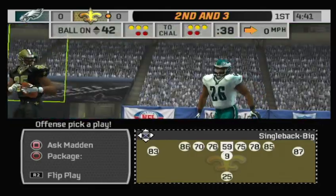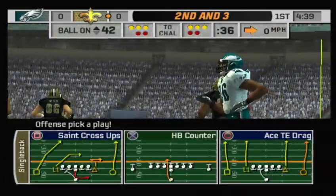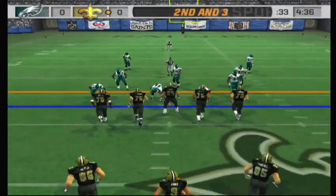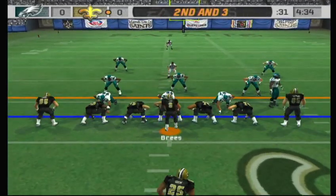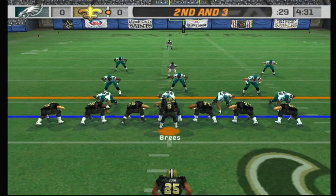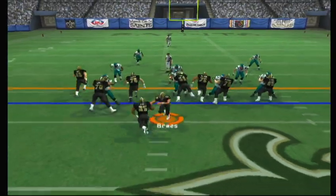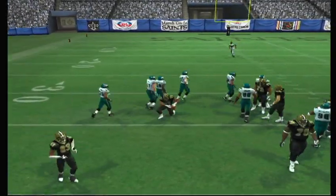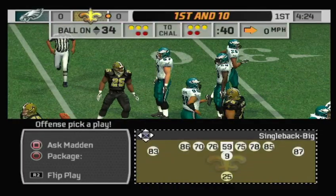When your offensive line is getting a good push up front, it's a lot easier to pick up yardage on the ground. Ball on the 42-yard line. Bush, the lone setback. Give it to the halfback. Number 57 is there for the tackle at the 34-yard line.